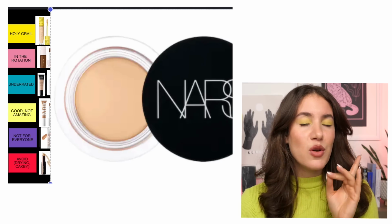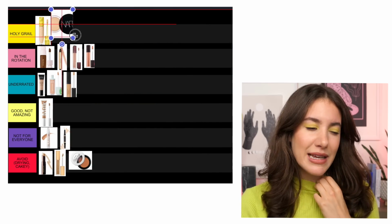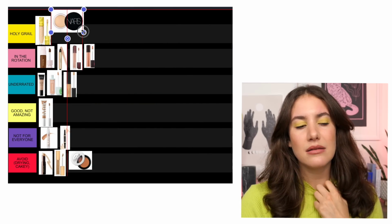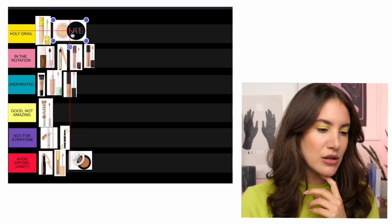I do feel like I prefer this for face concealer rather than under eye concealer because it can sometimes be a little bit too matte or drying for underneath my eyes. I will say though, if you have incredibly dry skin that has a lot of texture, you may want to avoid this just because the formula is more on the matte side. So yeah, but this is definitely holy grail status for me.